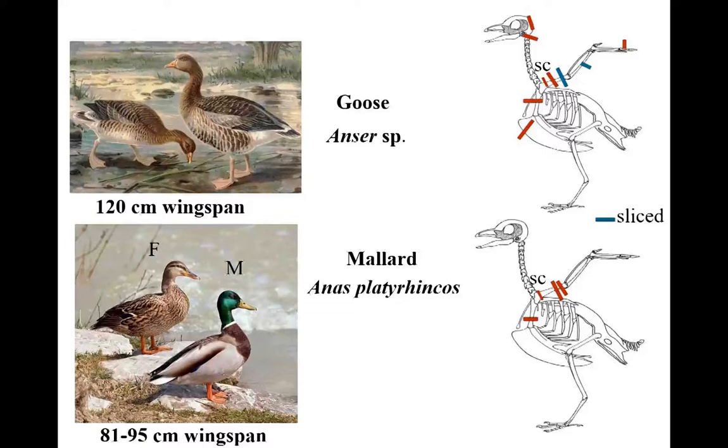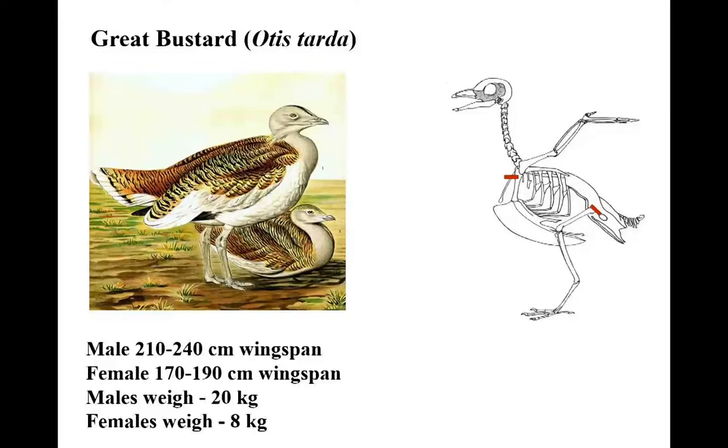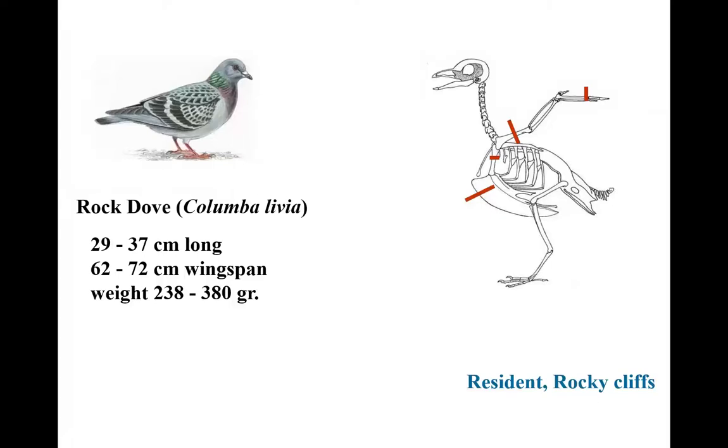However, what is interesting, we have cut marks on goose, on mallards. And here you can see the classical cut marks that are mainly on the wing and on the chest. We have the great bustard, which is a huge bird. It's really a very impressive bird, and again in various areas we have some cut marks.